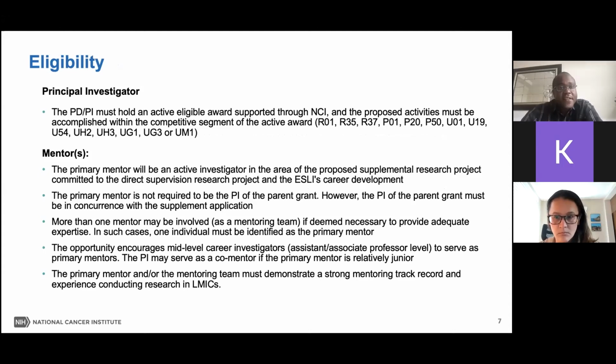Eligibility, like I said, these are supplements. So the actual applicant is the principal investigator who wishes to mentor an early career investigator on the active grant that they're already holding. I've listed several grant mechanisms here that we allow, but remember the focus is on training and mentoring the LMIC investigator.